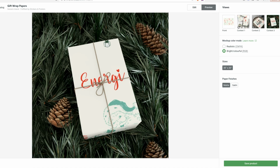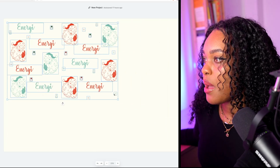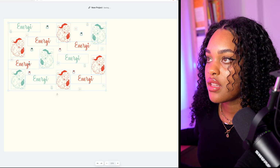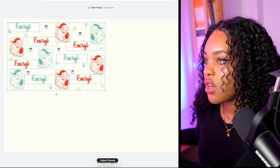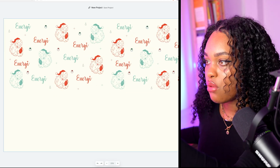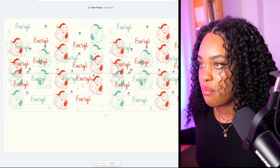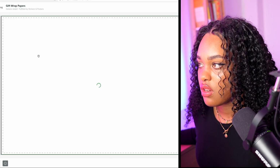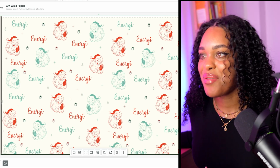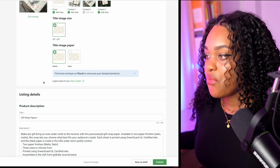If I wanted to, I could actually make it a little bit smaller because I see that it's quite big. So I could go back and make the elements right here a bit smaller. What I'm gonna do is group those together, make it smaller like that, and then just copy and paste it. So there we go. I think that's a lot better because you can actually see more of the design on the wrapping paper. But let's fill in this information here.